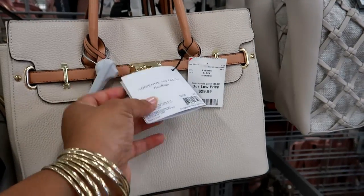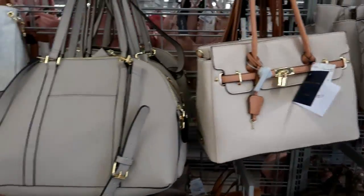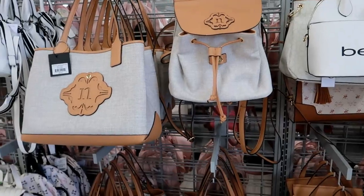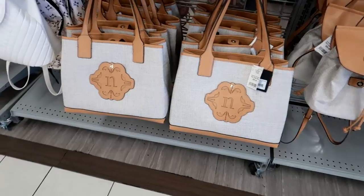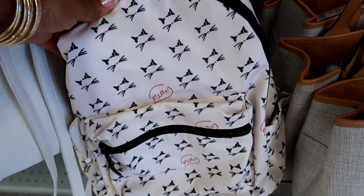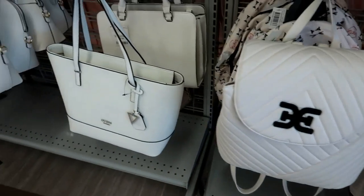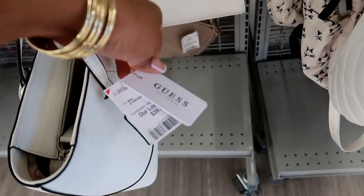Adrienne Vittadini for $29.99. That's really nice with the little lock. BB for $24.99. They got a bunch of this. Nanette shoulder bags for $29.98. What is that? A cute little backpack for $19.99. Never too early to get some back to school stuff before they start raising the prices. Here's a Guess bag for, I thought that was $29. $39.